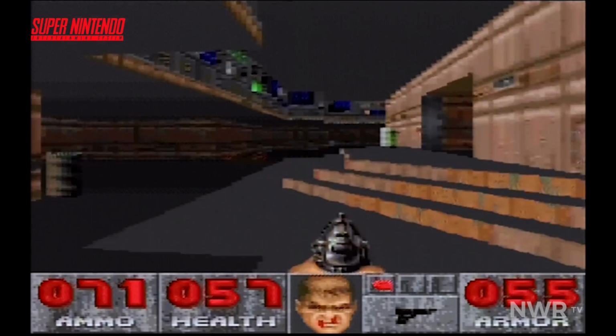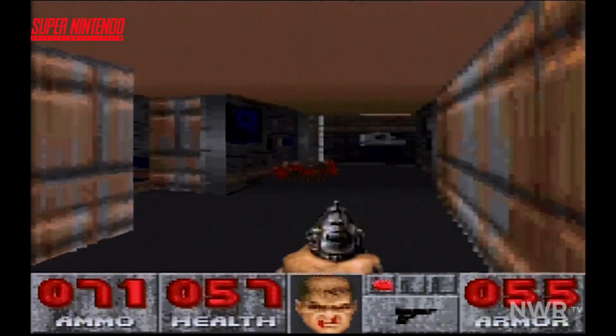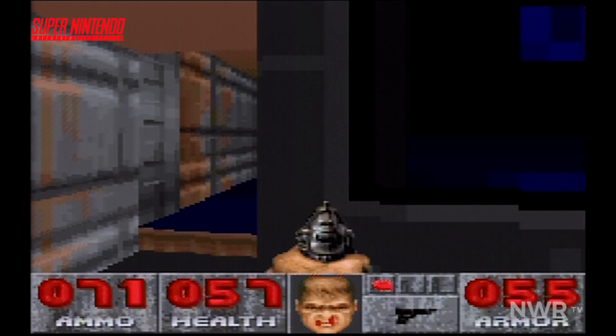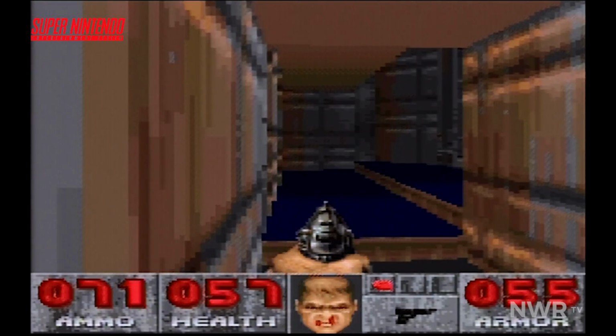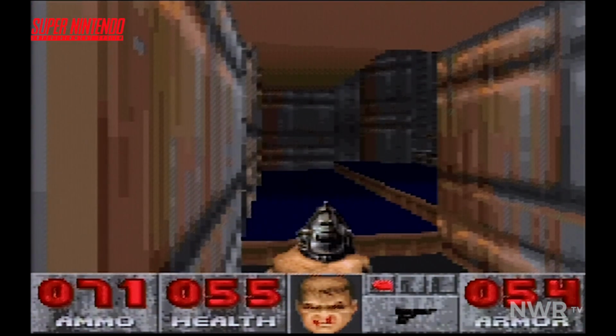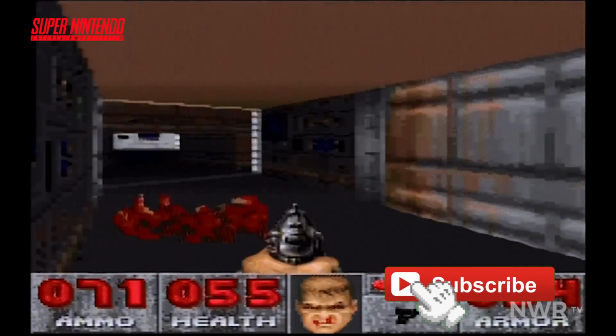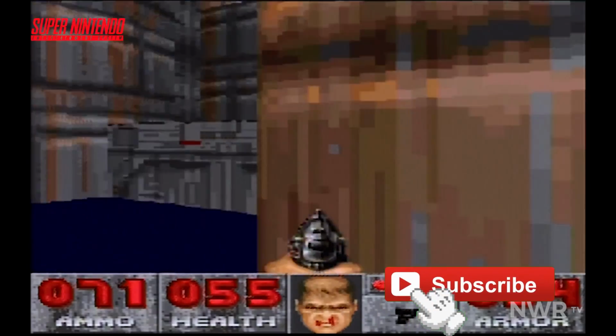The music is also praised as some of the best of the early ports. Interestingly, this is one area where it could be argued that the SNES version actually outperforms the Switch version, which features music playing at the wrong speed. All that being said, the SNES version is by no means a great version of Doom.